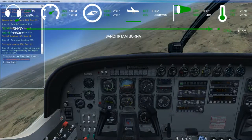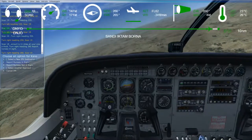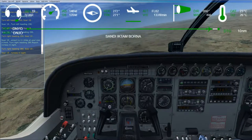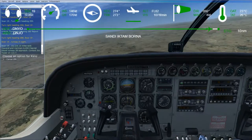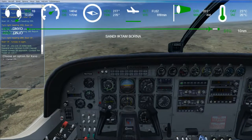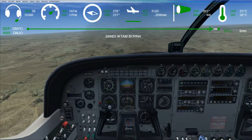Acknowledge that instruction, yeah. Right, heading 280, sword 19er. And we do have the runway in sight. Sword 19er, runway in sight. Sword 19er, you are 10 miles east of the end of maintain 6,200 clear visual, runway 28 approach. Contact your tower on 1.